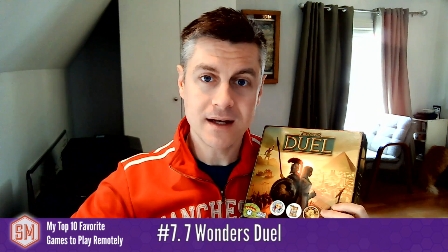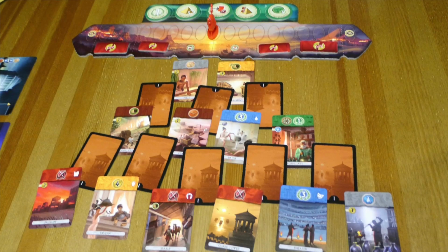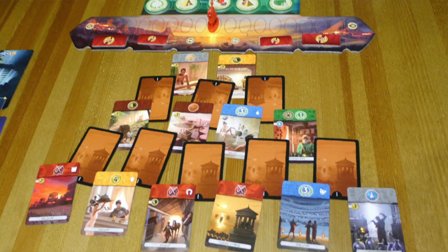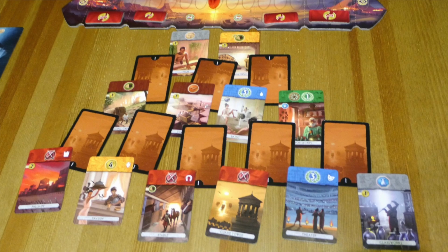But in Seven Wonders Duel, you basically could put one camera looking down on the table at all of the components, and the other player doesn't even need to have a copy of the game. One player could just say, okay, I'm going to take that card, put that in my tableau, or I'm going to discard that card to build one of my wonders. So they could completely direct the other player through the game, even though they don't have a copy.